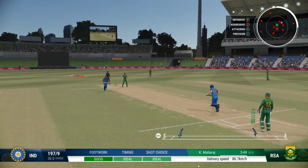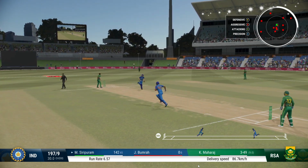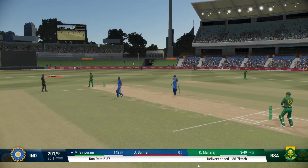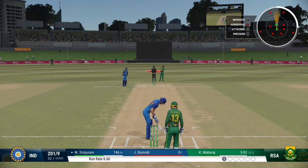They've picked the gap. Perfect timing. Nothing really wrong with the delivery. Got onto the front foot and found the space to get that one to the boundary.